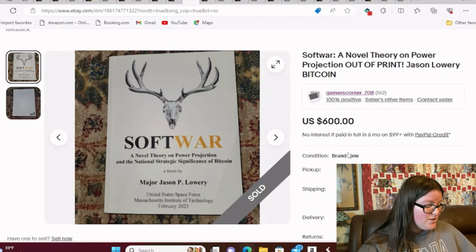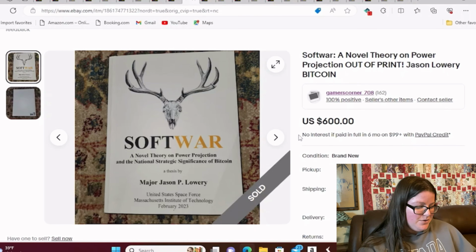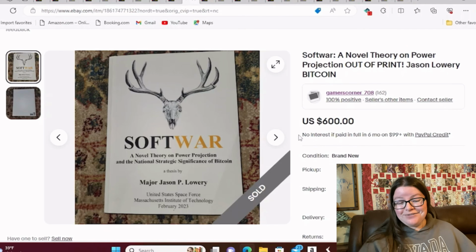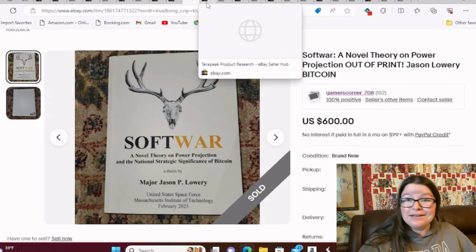This one sold for $600 and they did receive positive feedback. It's A Novel Theory on Power Projection and the National Strategic Significance of Bitcoin, a thesis by Major Jason P. Lowry. Lowry argues Bitcoin isn't just digital money, but is ushering in an era of digital warfare. I don't really get this stuff, so I don't have a ton to add on that, but definitely interesting. It sold for $600, and Bitcoin definitely is playing into the value of this.